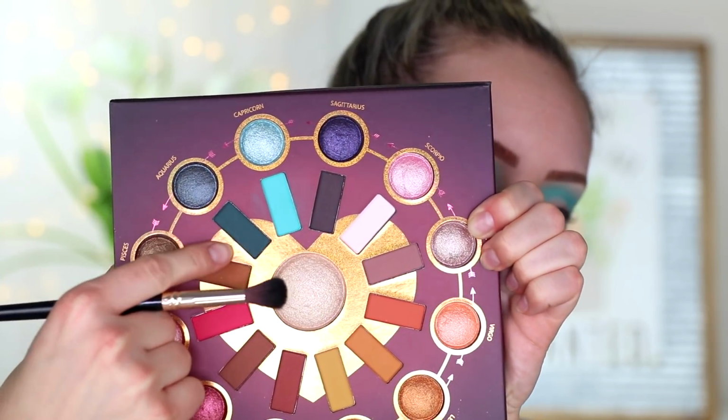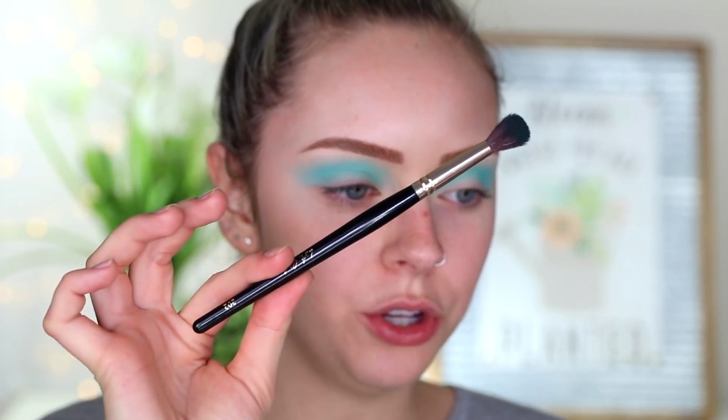That is a super light blue, but we're gonna work with it. All right, and we're just gonna jump straight into this deep, deep turquoise-ish sea foam green, whatever you want to call it. I'm taking just another crease brush. This is from LA Girl Cosmetics. It's their 202 crease brush, one of my faves. And I'm just gonna go straight in. Probably will ruin it.